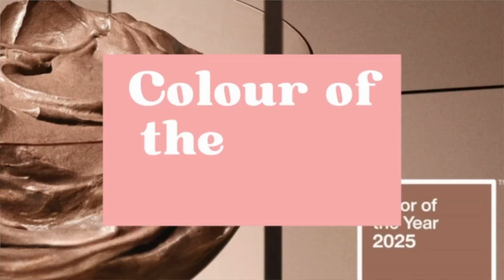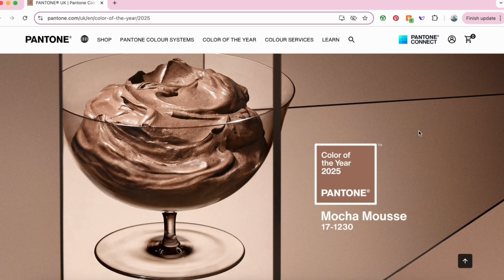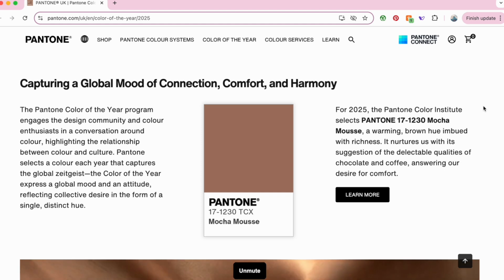So because it's tradition, I always start with the Pantone colour of the year, which for 2025 is Mocha Mousse. I personally dig it and I really want to introduce it as a new colour that I use for my vinyl decal business. I just haven't had any requests for brown yet, so I'm not sure. But it really depends on the niche you're in. It might work really well for your brand and the type of thing you do.